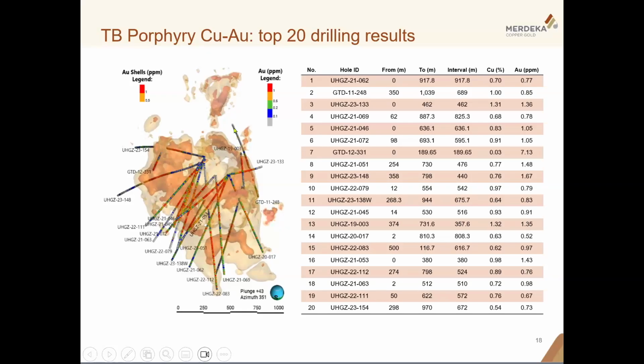In this same belt was one of the discovery holes. This was drilled in 2011. That's this one down here. It's got, what, 689, is it, at 1% copper and 0.85. So they're pretty impressive hits, which is what you'd expect from something of this calibre. This little bit at the top is one of the oxide pits. That's pit A.